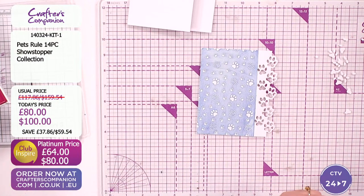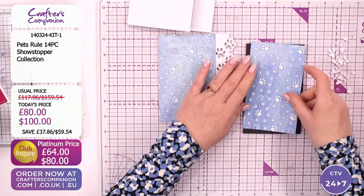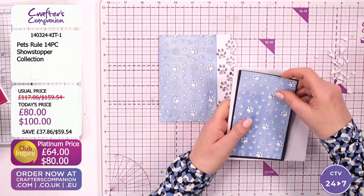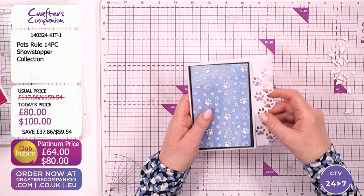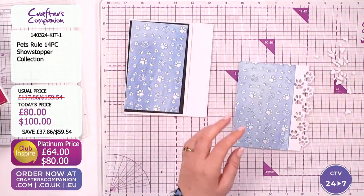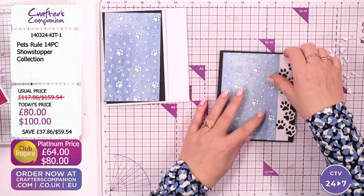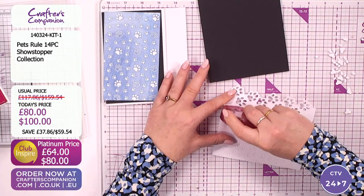No, I didn't. So what I've done now is, I've created two panels. One panel here, which we're going to put onto black cardstock. That's going to go on the front of our card. And then this one is going to go inside. So this will go inside here onto our panel, but I'm also going to back that onto some black cardstock, just so we can see that. So let's stick these together and then we'll start being creative with our other bits and pieces in that collection.